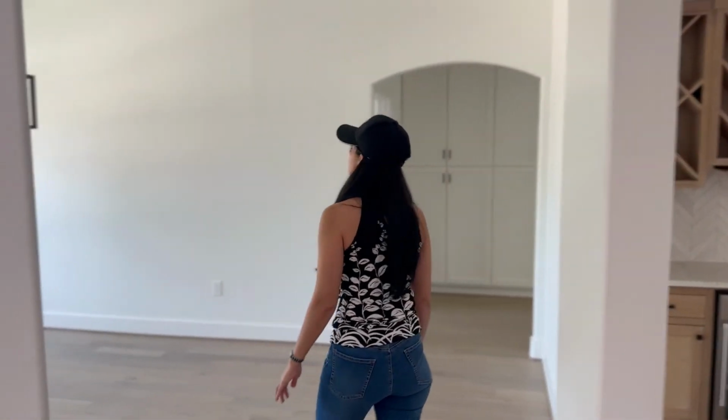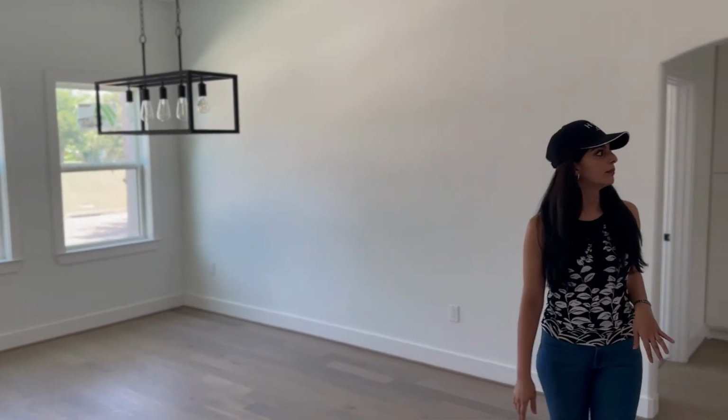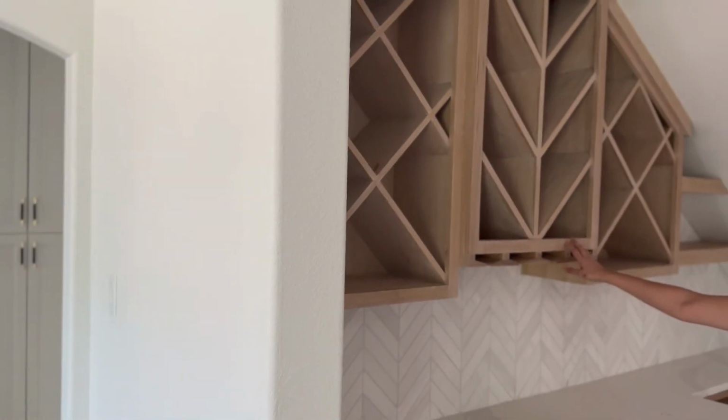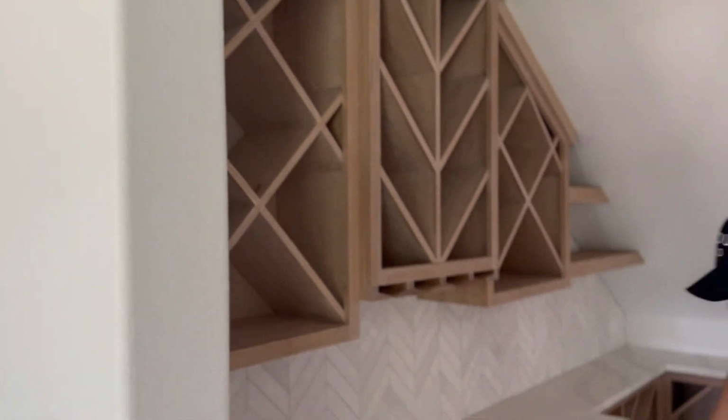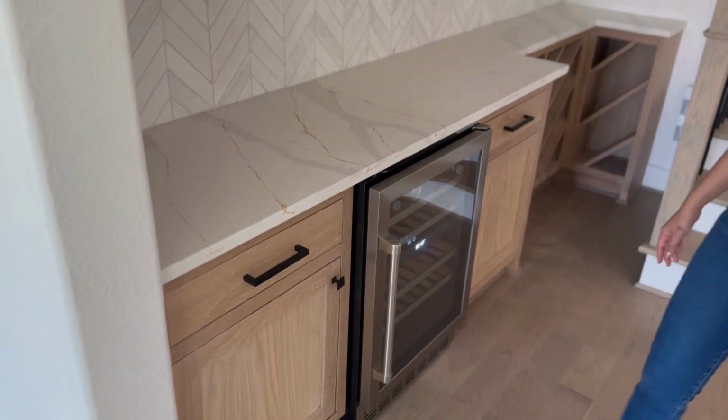This looks like a beautiful dining room area, very close to the main doorway. Oh, this is really nice. You can keep here all your wine. I like this, the wine cellar with your wine fridge, and really cool for entertaining. I love doing that.